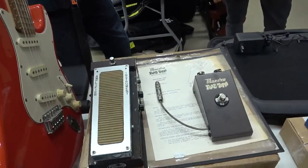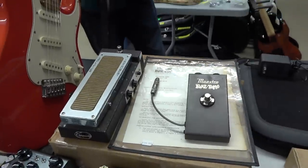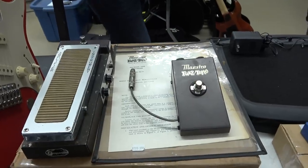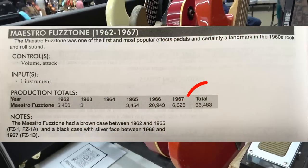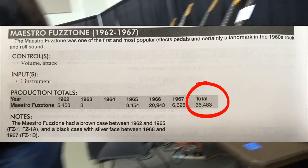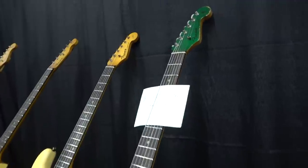And this was one of the coolest finds of the day, I thought. This Maestro Fuzz Tone. You don't see a whole lot of those left anymore. Not sure what that little pedal was. But they wanted $1,000 for this thing. I don't know, maybe it's worth it. They are pretty rare, original ones, and that one was an original one. Little JCM 900 right there with a foot pedal, $800.